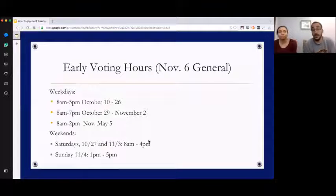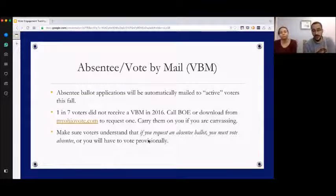Another really great way to vote early, if you don't go and vote early in person, is you can mail in your ballot. You can vote absentee by mail. To do so, you have to request your ballot, though the Secretary of State will automatically send an absentee request form, the ballot application, to active voters. In 2016, 1 in 7 Ohio voters did not receive a vote by mail application.